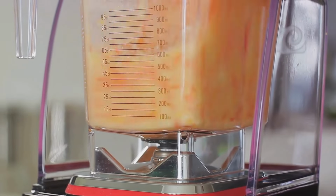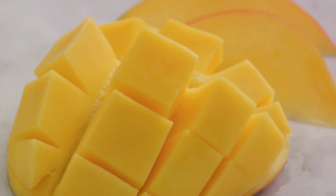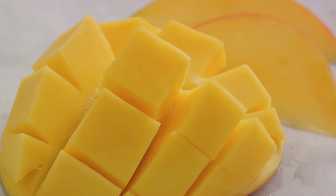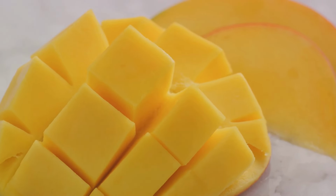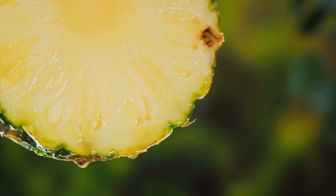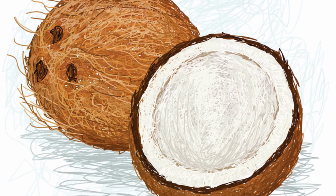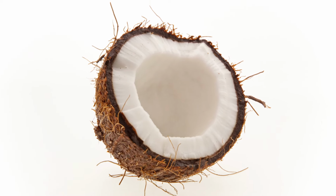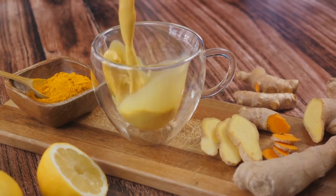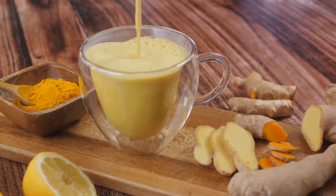Finally, we introduce the fourth ingredient, some creamy coconut milk. Not only does it provide a velvety texture, but it also includes lauric acid, a type of fat known for its antimicrobial properties. This ingredient provides the perfect finishing touch to this immune-boosting blend. And there you have it, a smoothie that not only tastes like a tropical getaway, but also supports your immune system with every sip, thanks to the power-packed combination of mango, pineapple, turmeric, and coconut milk. With its tropical flavors and health benefits, the Tropical Turmeric Smoothie is a delightful way to keep your immune system in top shape.